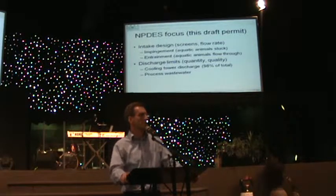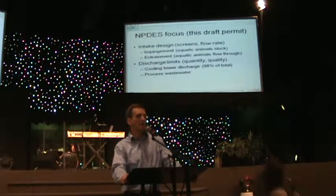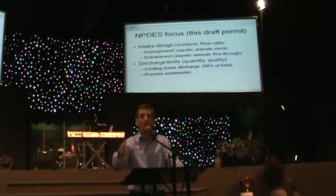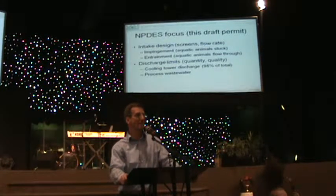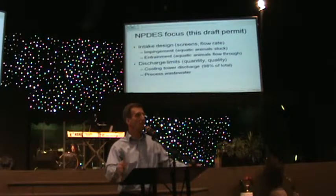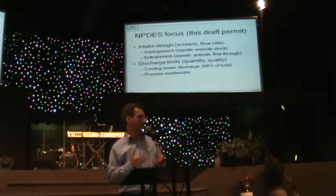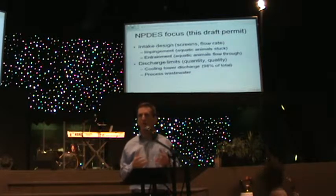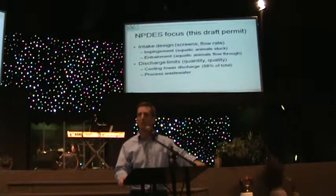The main discharge from this project is from the cooling towers. The cooling towers have to discharge because as water is evaporated from the cooling towers, the natural substances in the cooling water that comes from the Broad River, such as minerals or salts, as water is evaporated, that concentration increases. And to keep that from becoming a problem in the cooling towers, they have to discharge some of that cooling water and bring in fresh new water. And that discharge we call cooling tower blowdown.